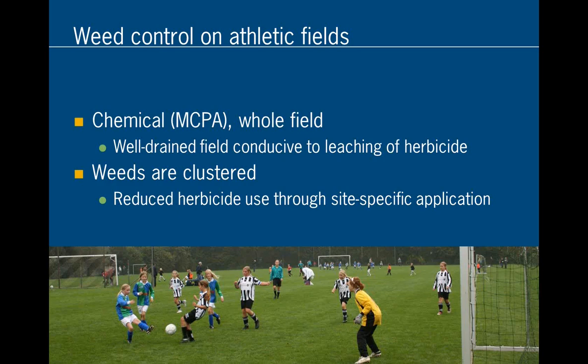soccer fields and athletics fields in general, of course, are well drained, so that even after a rainstorm, quickly you can play on it again. But that means that if you apply an herbicide, it will also find its way quickly through the drains and then into the groundwater or into the surface water.